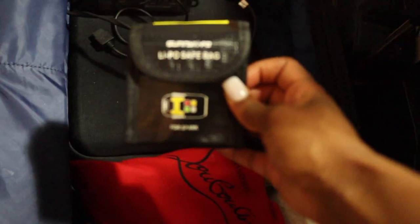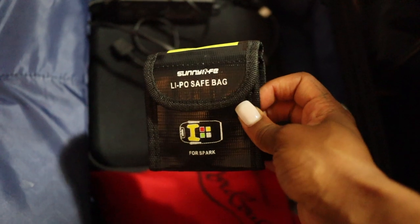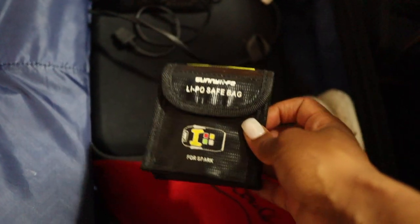And my drone, because the drone has to go in your carry-on. You can't put it in your check bag. And I actually found my charger for the battery. So we are active this trip. And the batteries do have to go in these fireproof bags. So if you are traveling with a drone, you are supposed to put your batteries in these bags. I got these from Amazon. I'll have them in my store down below. But yeah, I have my drone stuff.